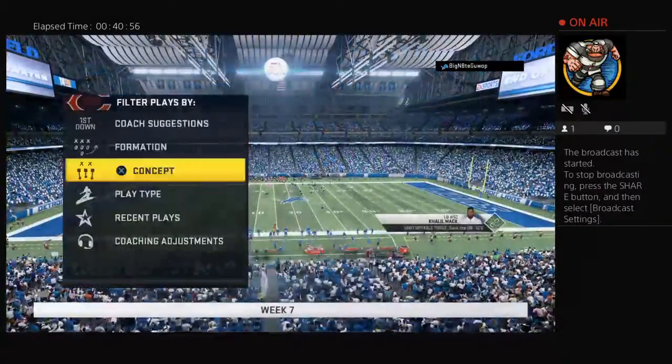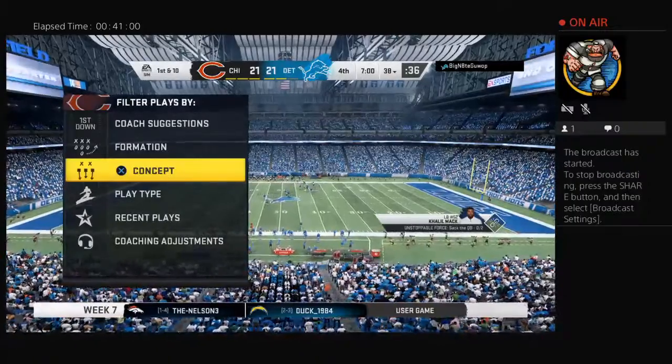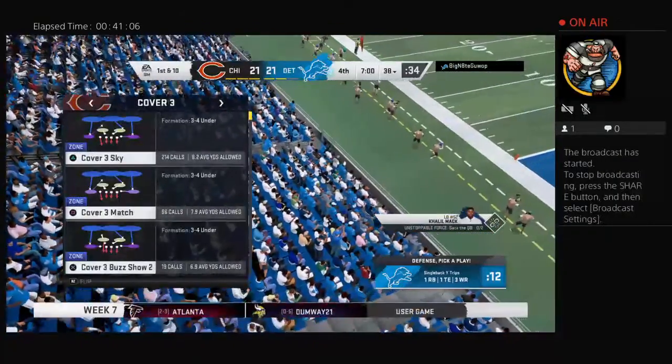Before they can get the punt away, whistles as we've come to the end of the 3rd quarter of action. We'll return with more after this. This is the NFL, and it's on EA Sports.